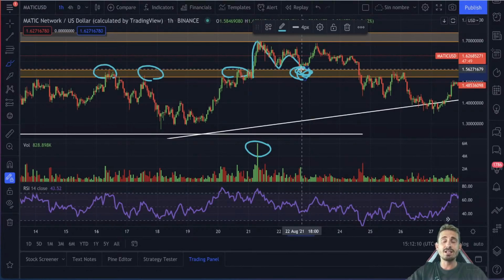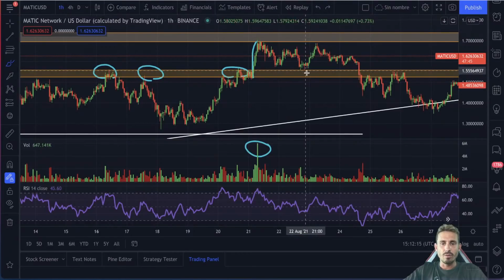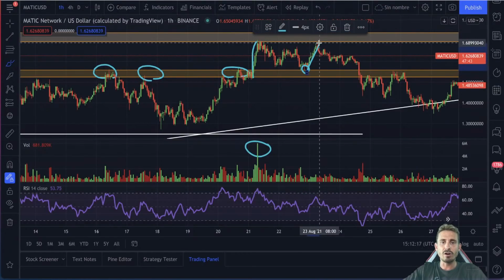This is one of my strategies that I explained in one of my videos, right? What happened? We got a nice bounce. Where did we come back up? We came back up and retested the high here. What happened? We came back down.